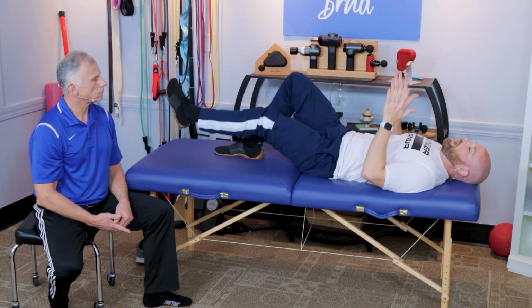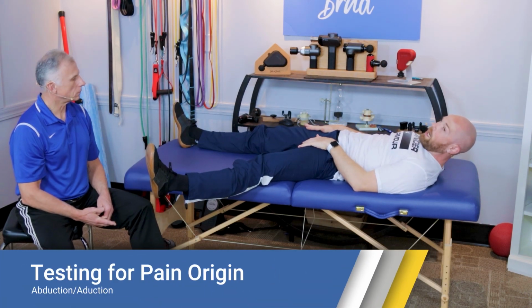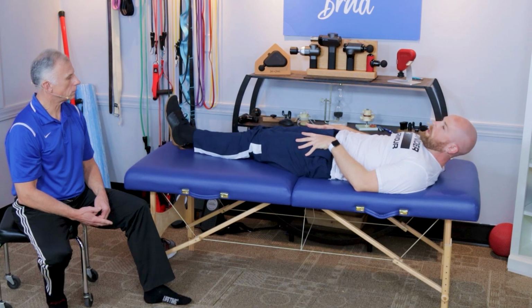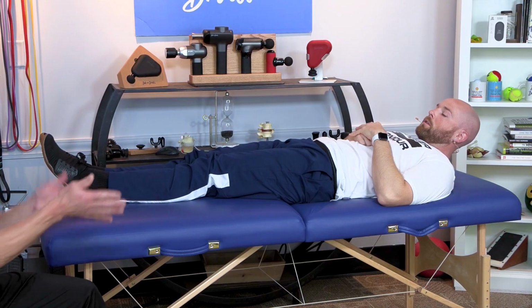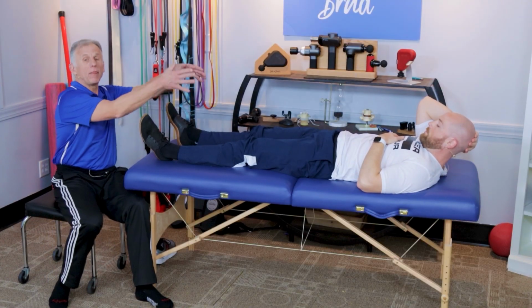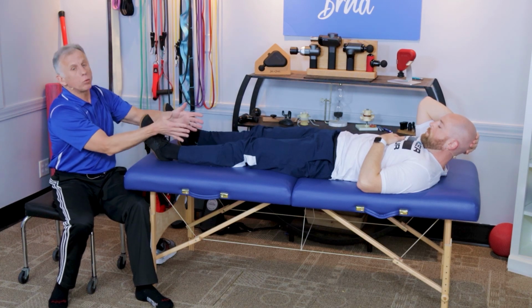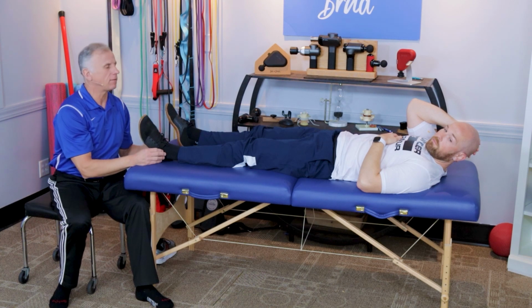Last motions are abduction and adduction. That just means abduction, bringing away from midline, and adduction, bringing back towards midline. Again, pain, probably in the hip joint. Now, one thing we did not show here, and I would recommend, is you test one leg and then test the other leg and compare right to left and see if you notice a difference. That can also help you identify it as well.